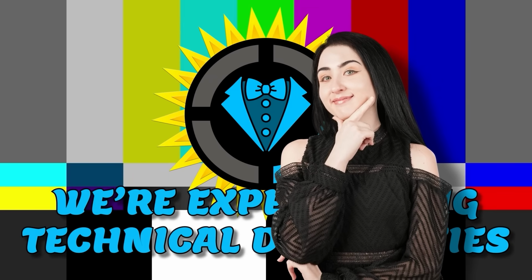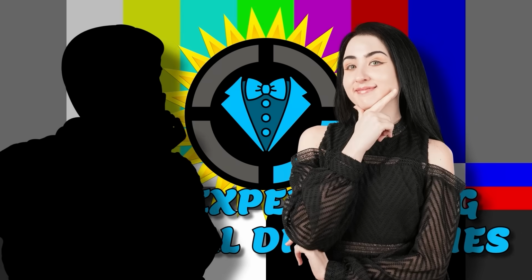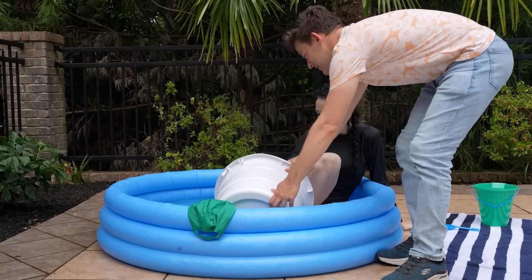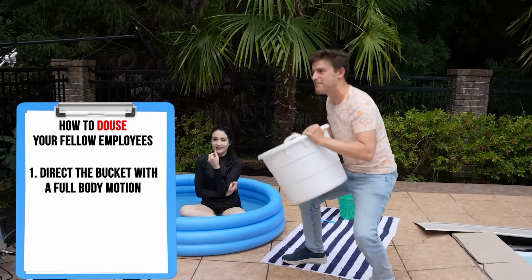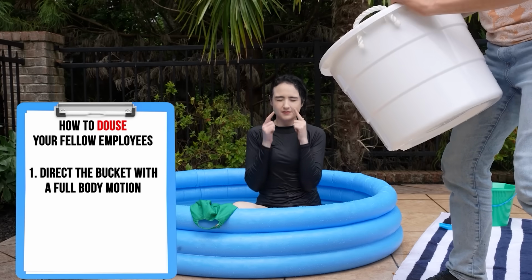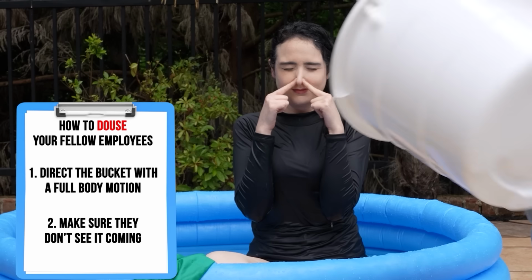Luckily, someone behind the camera with experience in proper bucket technique was ready and willing to help. Ash, we gotta practice your dousing skills. When one wants to douse a fellow employee in the face with a large bucket of water, you wanna direct it. It's a full body motion, right? Yes. You get your whole thing into it, right? I love a learning experience. The other side that you want to do too is to make sure that they don't see it coming. You get that authentic reaction.